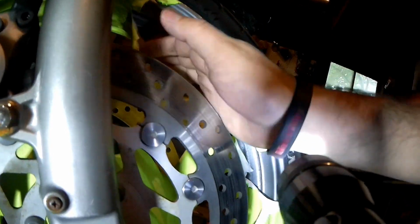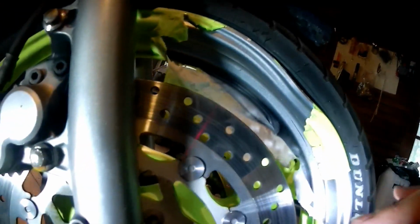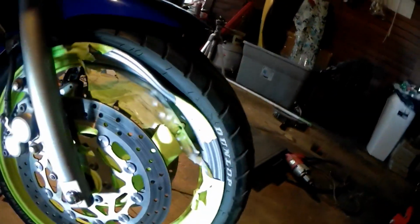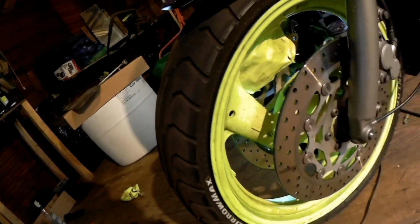It's cracked all the way from here, and it ends right here. It goes from there to there, and it put a big bend in this rim, which you can see. A majority of the impact must have come into this side of the rim, because if we go to this side, there's nothing. No damage on that side.